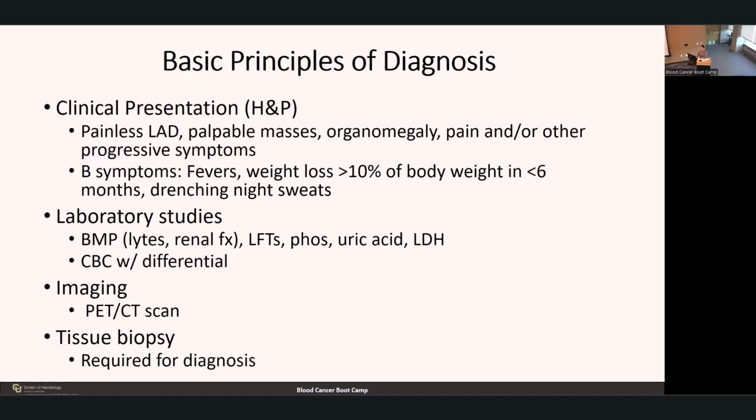We also look for the presence or absence of B symptoms, which include fevers, weight loss greater than 10% of the patient's body weight in less than 6 months, as well as drenching night sweats. Most patients, prior to presenting to their HEMONC team, will also have a basic workup of CBC, BMP, LFTs, uric acid, LDH. And then ideally we get a PET CT scan.